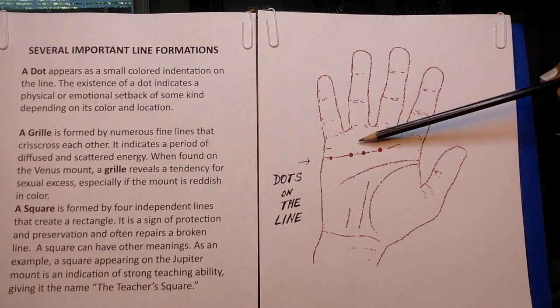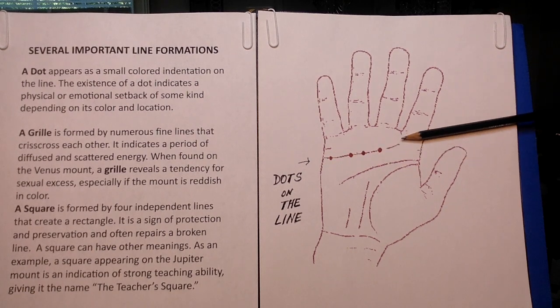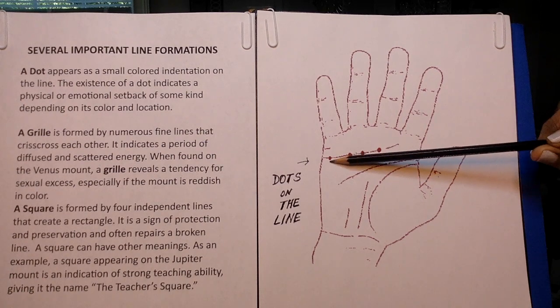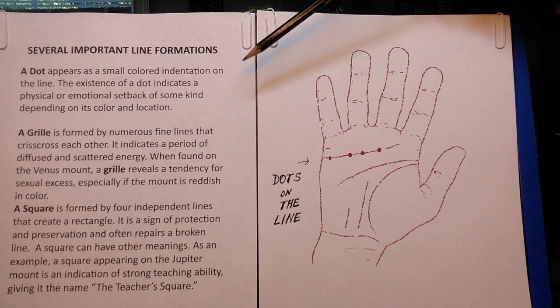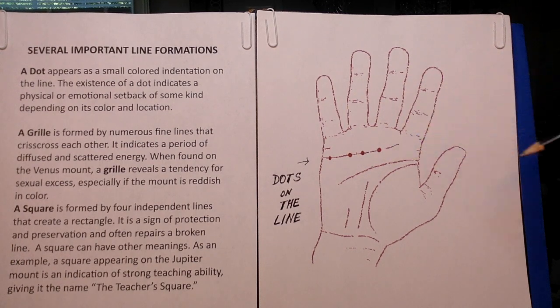So let's see what the dot is. Here's your check sheet. Here's what the dot looks like, and I placed it on the heart line, the line that runs across above, maybe not all the way across all the time, but it does run up to at least this point. So we have 4 dots. And you can see here, a dot appears on a small colored indentation on the line. I made them large enough so you can see them, but they appear smaller than this, actually, if you're looking at it.